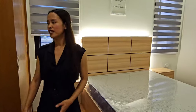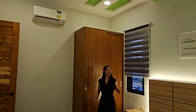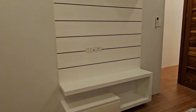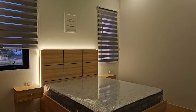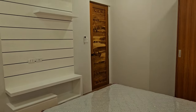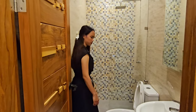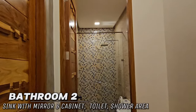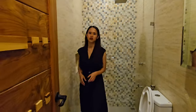So same with bedroom 2, it has a built-in wardrobe, bed frame, mattress, AC, and the blinds as well, TV rack with the cabinet. And near your bedrooms 2 and 3, we have here the shared bathroom, or bathroom 2, with the sink, toilet, and the shower area as well. So same layout as the first bathroom.